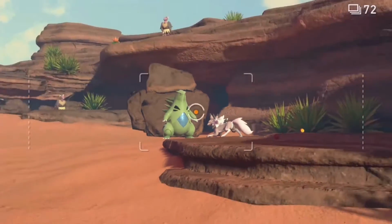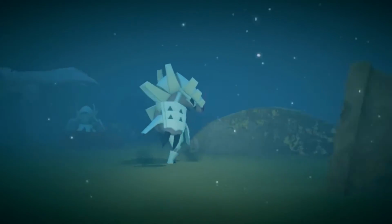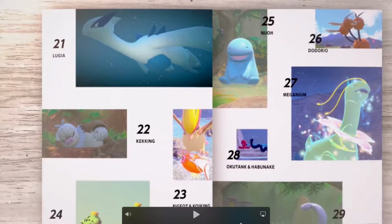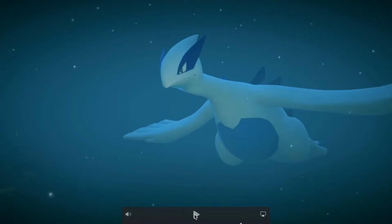The Tyranitar, man. That looks beautiful. Look at Bulbasaur. Bulbasaur just looks great. Look at Lugia. Oh my god. Look at that thing. Look at Lugia. How it looks so freaking good.